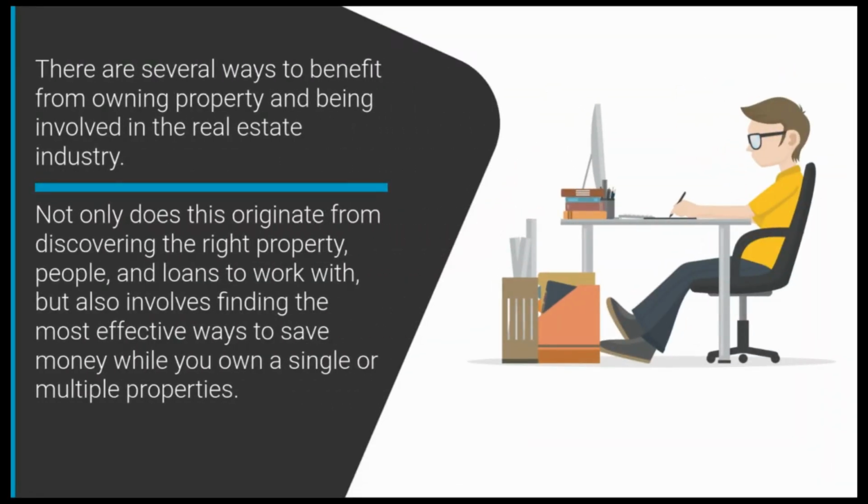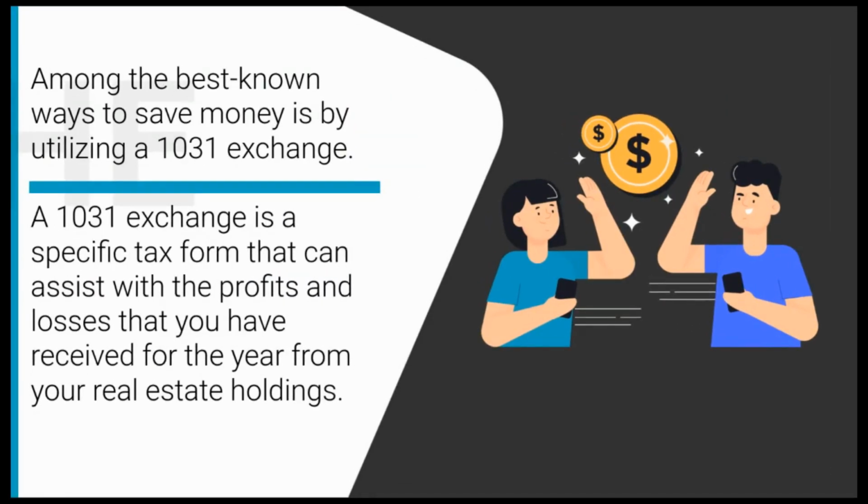There are several ways to benefit from owning property and being involved in the real estate industry. Not only does this originate from discovering the right property, people, and loans to work with, but also involves finding the most effective way to save money while you own a single or multiple properties. Among the best-known ways to save money is by utilizing a 1031 exchange.